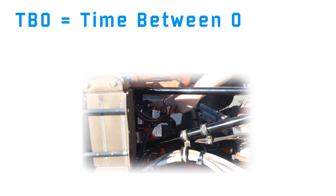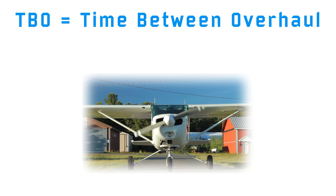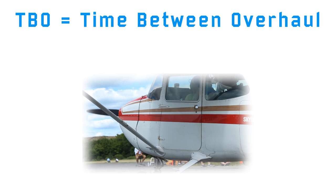Next time you hear that an engine's TBO is a suggestion and not an FAA requirement, I want you to remember that it's actually an ingenious scheme set up by engine manufacturers to ensure your continued business in return for steadily increasing engine safety for everyone, just not necessarily your specific engine.